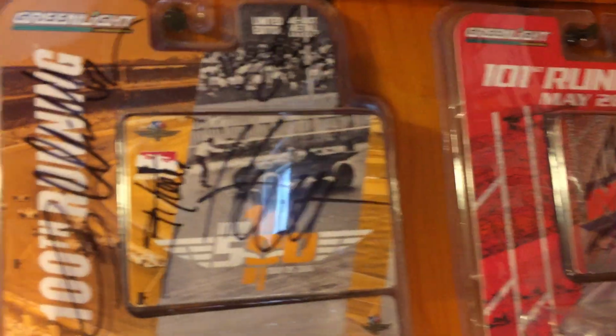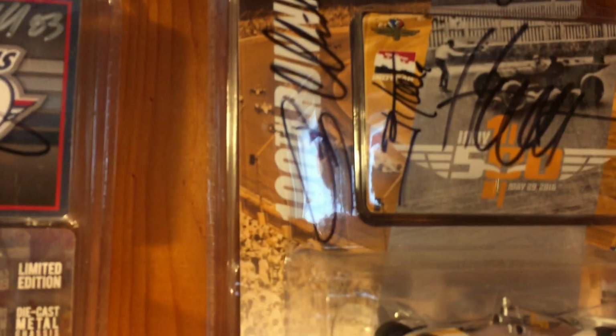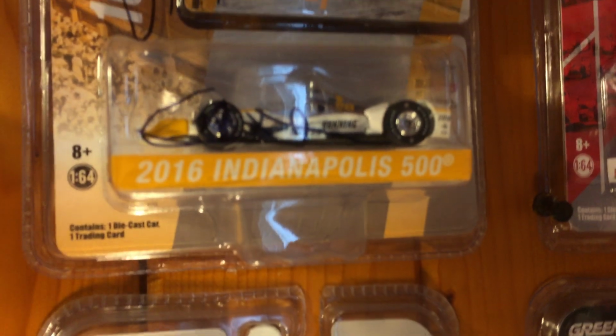The 2016 signed by Hinch, Hildebrand, Kimball, Chavez, and Newgarden, and Munoz, who was in tears when he signed this after the race, so it's all discombobulated.